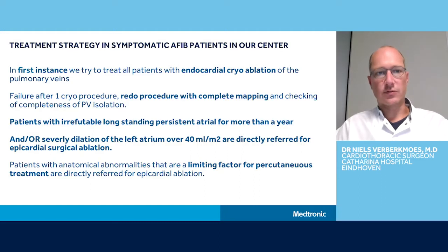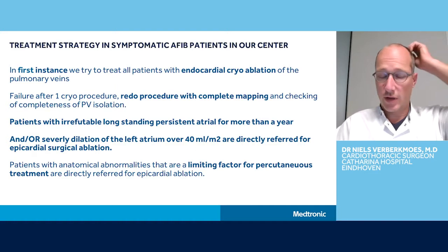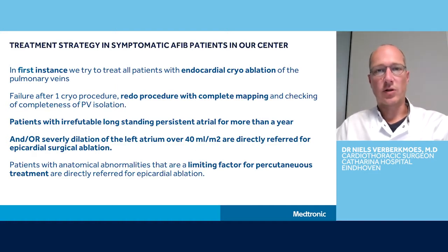So our strategy is, in first instance, we try to treat all patients with endocardial ablation for the pulmonary veins. And after the failure of a cryo procedure, we do a redo procedure with complete mapping and completeness of the pulmonary vein isolation. Patients with irrefutable long-standing persistence for more than a year are sometimes immediately referred to the surgeon, but we tend to also have these patients treated with cryoablation. Severe dilatation of the left atrium, you can discuss a little bit about if you should refer them first to the surgeon and afterwards for an endocardial touch-up, but that's a discussion we won't have today. Of course, patients with anatomical abnormalities would be treated by the surgeon as an index procedure.